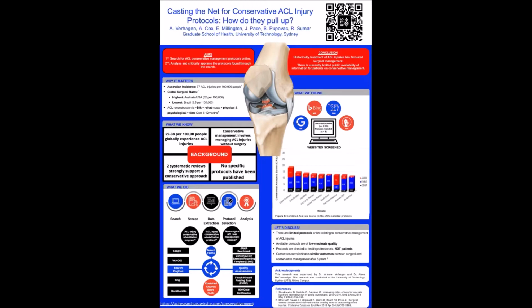The screening process consisted of 3 stages. First, a link and title assessment. Second, a website preview. And third, an in-depth assessment of the website's entire contents, including target population and program characteristics. To evaluate the quality of each selected protocol, the Hong Code certification, JAMA benchmark, CERT, and FKRE were used. The results of the 4 analysis tools were then calculated to form a combined analysis score, allowing us to determine the overall quality and applicability of each protocol.